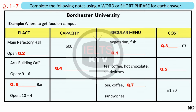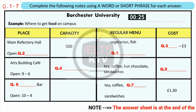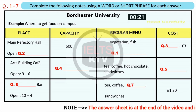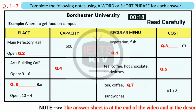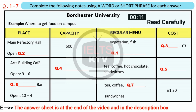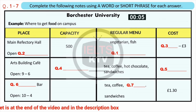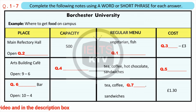You will hear a student union representative talking to some new students. First, you will have some time to look at questions 1 to 7. You will see that there has been an example written for you. On this occasion, only the conversation relating to the example will be played first.